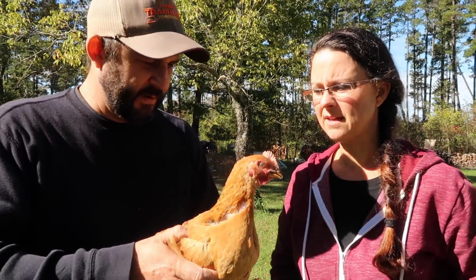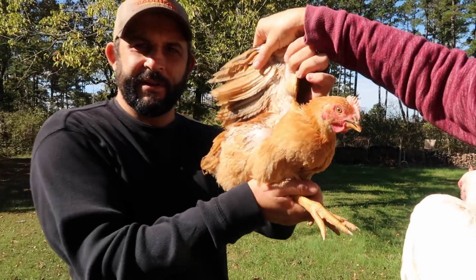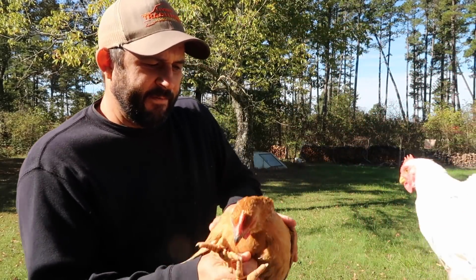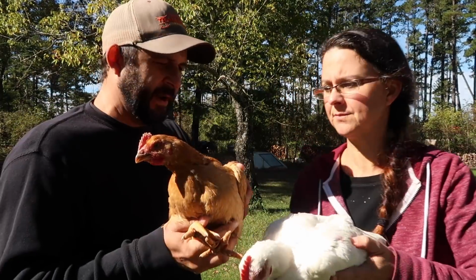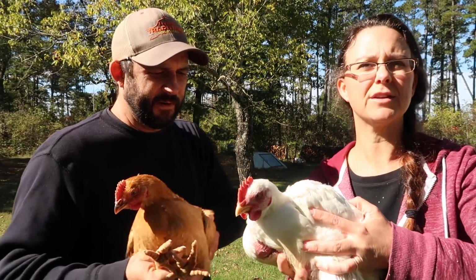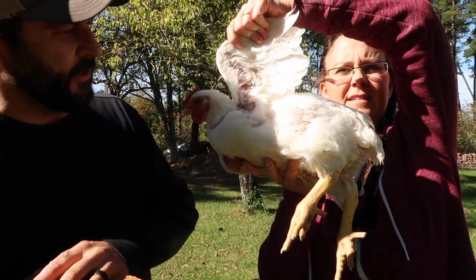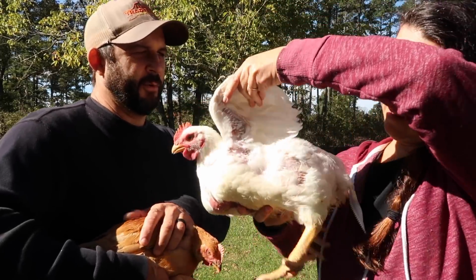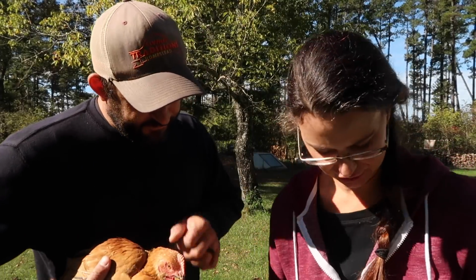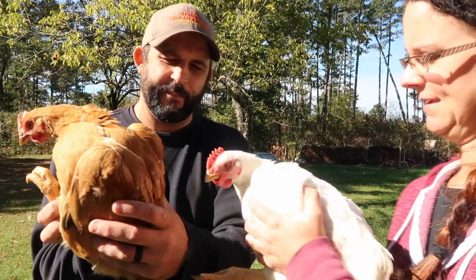Now let's do under the wing and the thigh area. Okay. So under the wing, again, pretty bald for the Freedom Rangers. But again, you guys, we have to keep in mind that even though these birds are starting to look big, they're immature. They're only 6 weeks old. So we got to keep that in mind for both of them when we're comparing. Okay, so let's look at the Cornish Cross. I actually think the Cornish has more feathers under the wing than the Freedom Rangers. And I'd say on the back and all of that, they're pretty comparable.